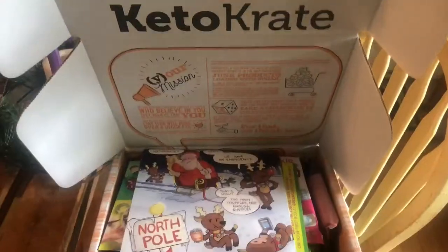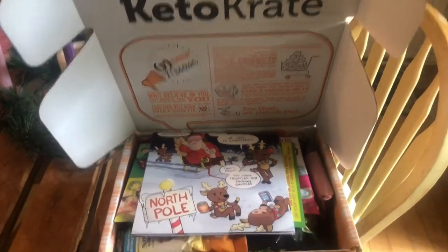But I wanted to show you guys some things that I ordered for my husband and I for Christmas to split into our stockings because, you know, Santa doesn't bring stuff for the adults anymore. He brings it for the kids. So we like to put stuff in each other's stockings, right? So let me show you what we got and give you some ideas if you want to put something that's actually keto in your stockings. So let's get started.